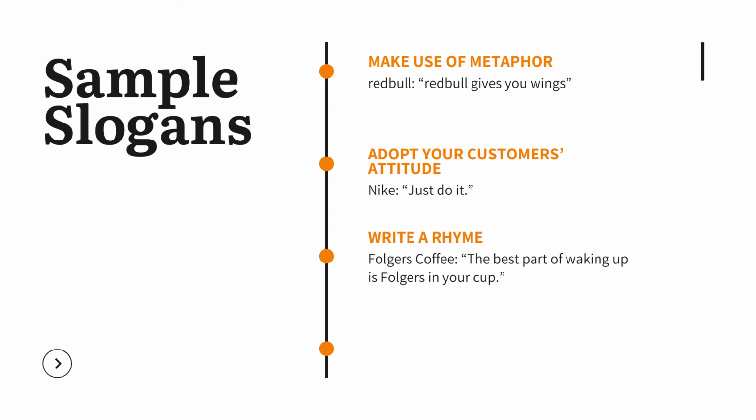And the third one is to write a rhyme, like for Folgers Coffee. Their slogan is, the best part of waking up is Folgers in your cup. And the last one is to describe it literally, like Aritzia, Women's Fashion Boutique. So those are just the 4 ways to write a slogan. Of course, there are more ways to write it, but these are just my suggestions.